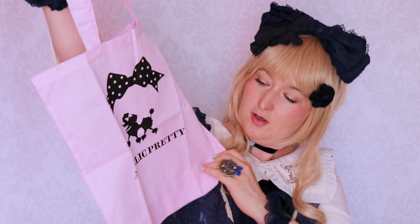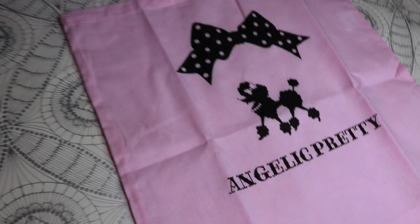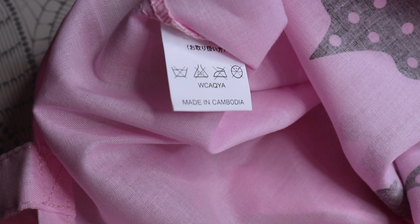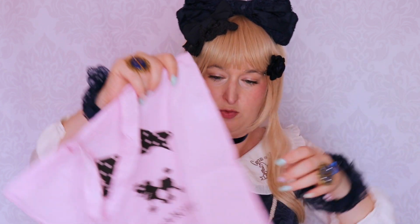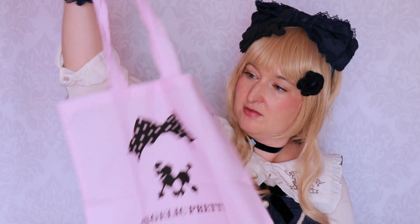Ta-da! Okay, you can see that this one is a little bit cheaper than the other one. It is not lined, there's just one layer. Whoa, actually there's not even an Angelic Pretty tag on it. So there's just this thing that said it's been made in Cambodia. And that's it. No Angelic Pretty tag. I guess that was too expensive for such a small item that they just want to make tons of and give out. But very cute. I'm super happy. I will definitely use that.